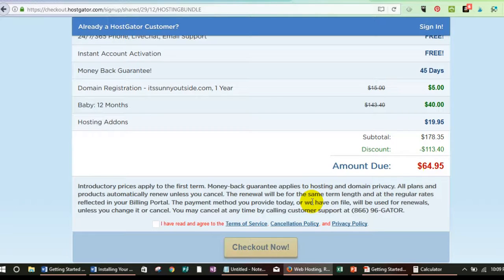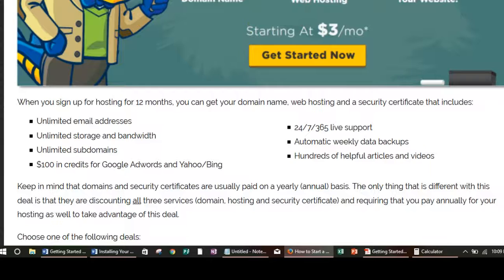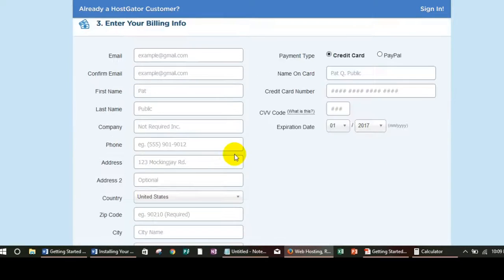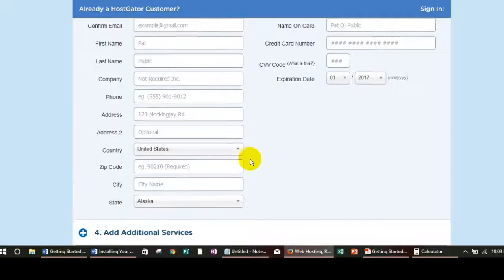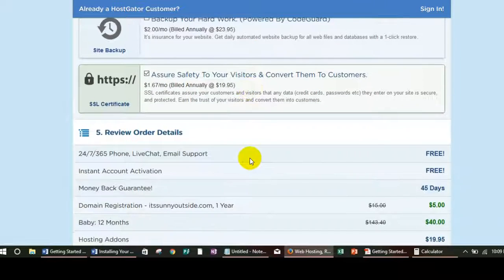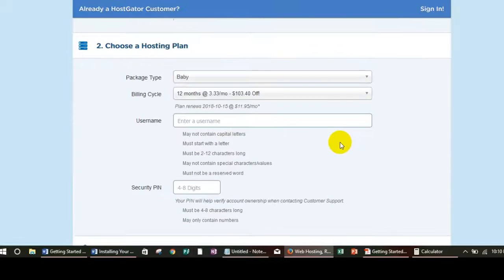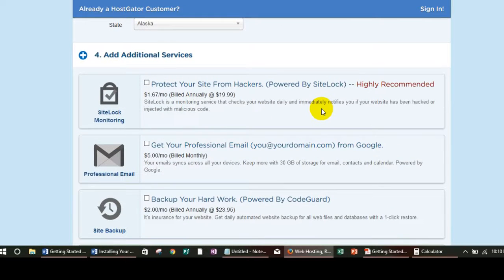So I'm hoping that you will sign up for either the Hatchling plan, which gives you your domain and your hosting, no security certificate, or you will sign up for the baby plan, which will provide you with the security certificate, the hosting, and the domain for $64.95. So come back out to this site and play around with the figures. You can add options, take away options, and just see which option works best for your budget and for your needs. And then decide what will work best for you.